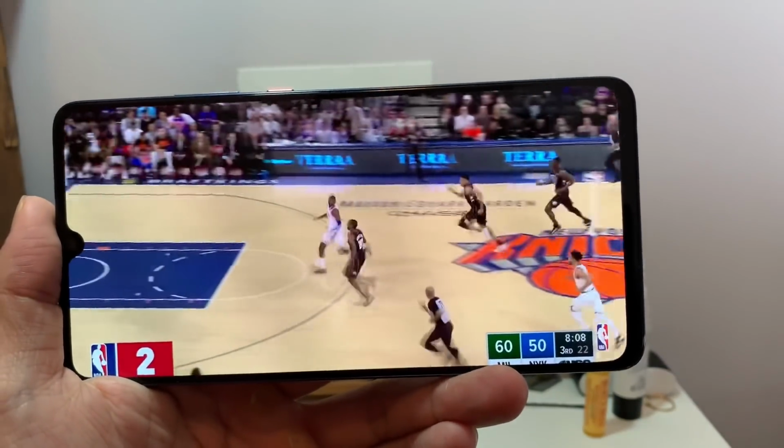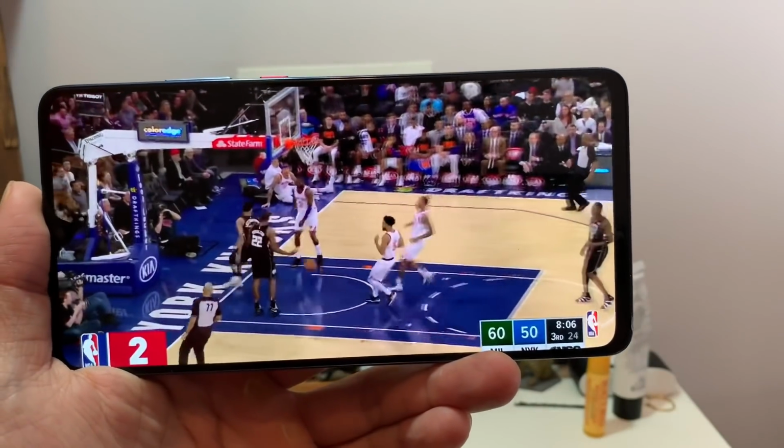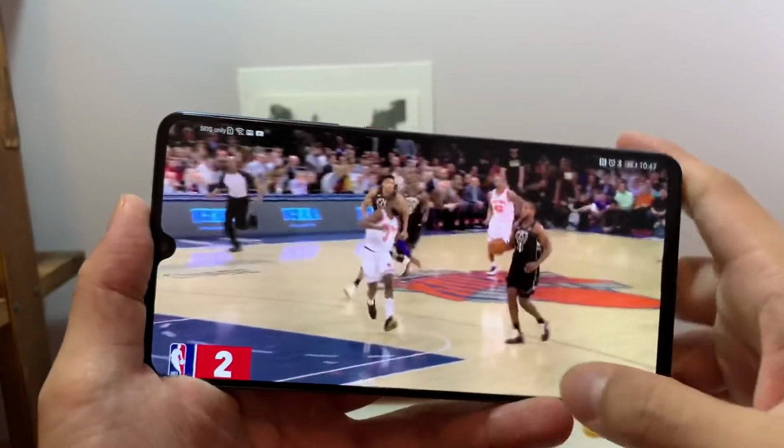Stolen. Here's Middleton. Giannis trailing the lob. Giannis Antetokounmpo.